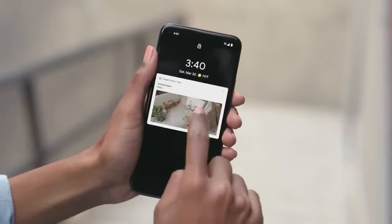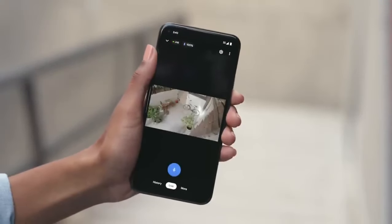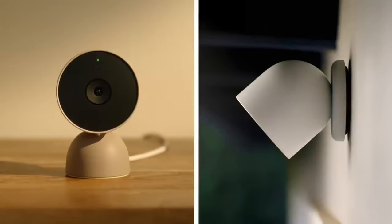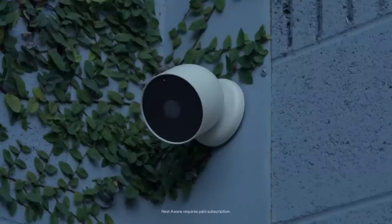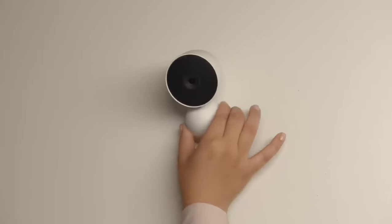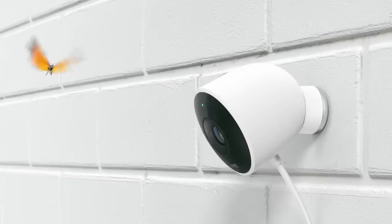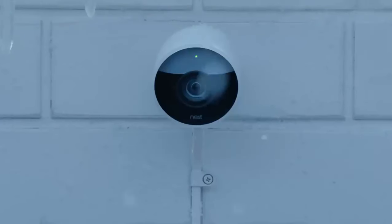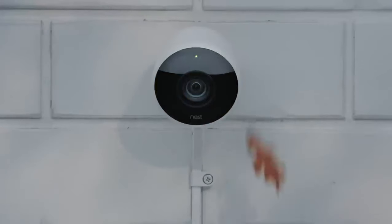During Wi-Fi outages or power failures, the camera stores up to an hour of recorded events for later review. The Nest Cam Outdoor includes a wall plate for convenient mounting and can be placed anywhere, indoors or outdoors, with its battery power design and magnetic mount. Continuous power and 24/7 video recording with Nest Aware Plus require weatherproof power cables or indoor stands, sold separately.